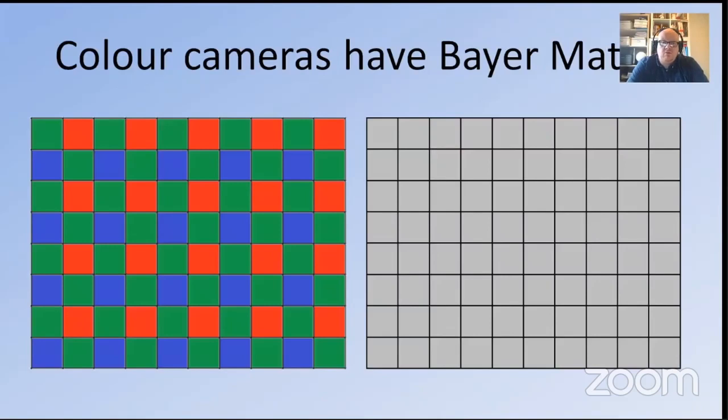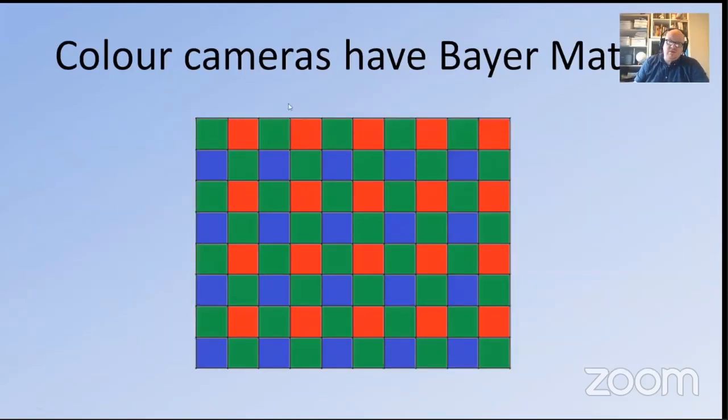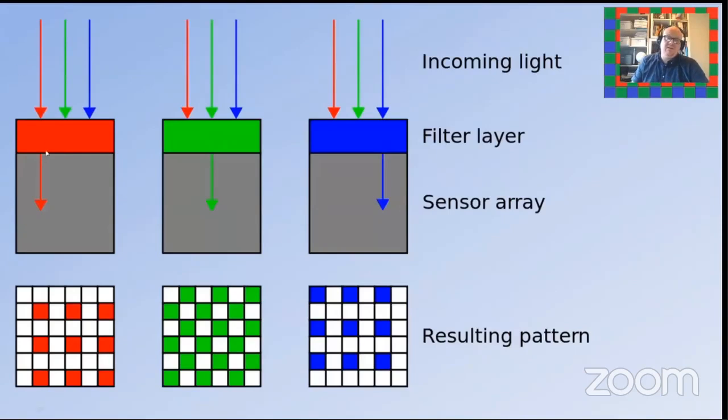And how to make it color is to put on top of the pixels something called the Bayer matrix, named after the chap who came up with this idea. And here we can see the Bayer matrix superimposed on the mono sensor, and it's effectively little colored filters, green and red and blue, which go over the pixels. And what they in effect do is only let through light of certain wavelengths, and wavelengths determines the color. So here we can see the red filters will only allow through red photons, green filters will only allow through green photons, and blue filters will only allow blue photons through. And the technology inside the camera can reassemble these different signals and generate a color image. If there was no Bayer matrix, it would just be a monochromatic image.